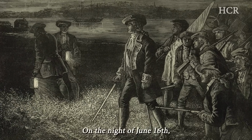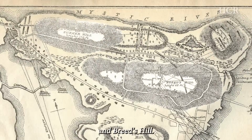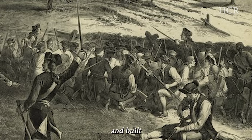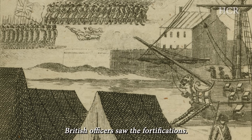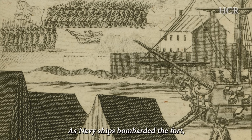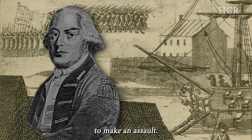On the night of June 16th, 1,200 soldiers quietly occupied Charlestown's Bunker Hill and Breed's Hill. Using shovels and pickaxes, they dug trenches and built an earthen fort on Breed's Hill. When the sun came up on June 17th, British officers saw the fortifications. As Navy ships bombarded the fort, General Thomas Gage ordered troops across the Charles River to make an assault.